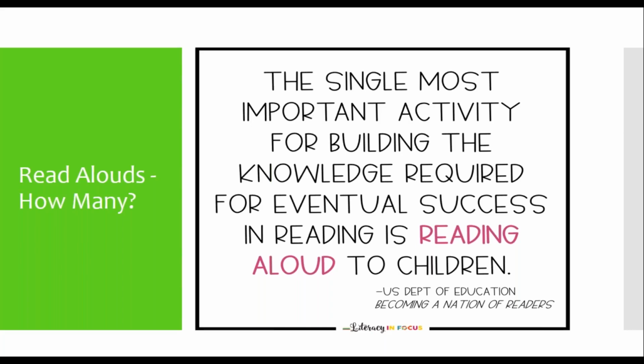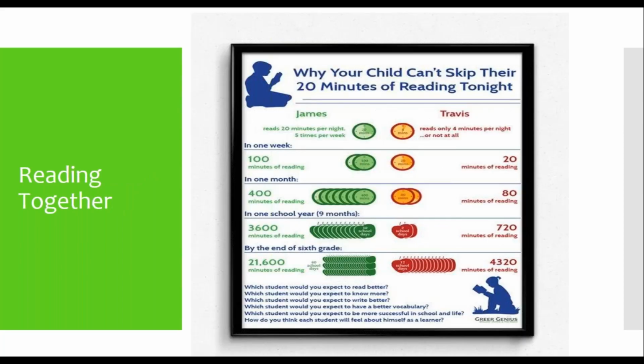So we have this statement here that says, the single most important activity for building the knowledge required for eventual success is reading aloud to children. So yes, the more you read aloud, the better that is for the children. And what we have here is a visual to give you more of a presentation of how important reading is to our young children. If we can instill and keep their interest in books consistent, then they're a lot more likely to be introduced to new vocabulary. And statistically, if you see on this sheet before you, they're more likely to perform well in standardized testing. What the visual doesn't take into account is that comprehension and social skills are often strengthened when a child is involved in read alouds and has a great interest in literacy.